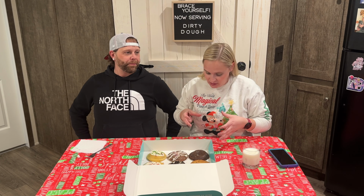This is called Dirty Dough Cookies. They are similar to Crumbl in the fact that they are gigantic cookies. However, they have stuff in the middle. Not in all of them, but most of them have some sort of filling in the middle instead of more stuff on top. They have a chocolate chip cookie that's just a chocolate chip cookie, but their big thing is stuff in the middle.